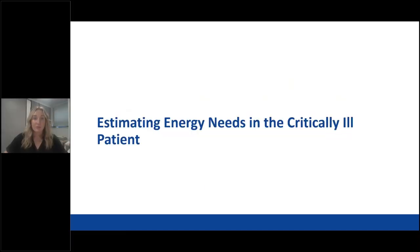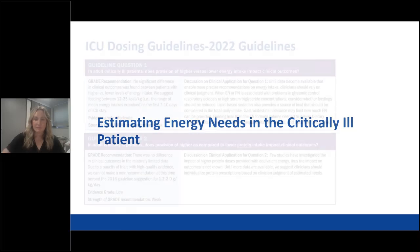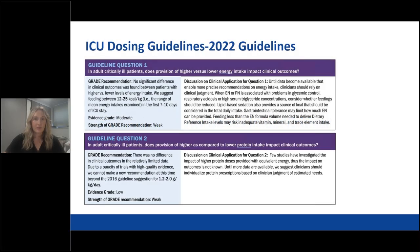Now that we've talked about the route of feeding, let's discuss the estimation of macronutrients in the critically ill. First, we'll talk about energy needs. Here are the ICU dosing guidelines from 2022, with a recommendation to feed anywhere from 12 to 25 calories per kilo in the first 7 to 10 days of an ICU stay. For protein, the goal range is 1.2 to 2, and we'll talk about protein extensively in later slides.